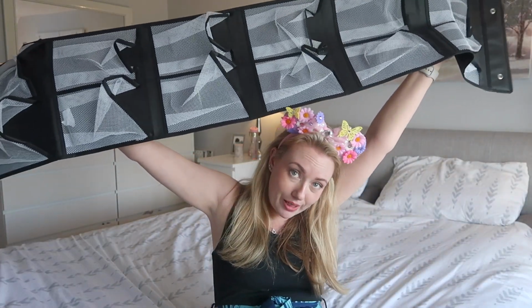I've also got another one of these coming because, as you know, we've got our pram. We're going to cut one of these off halfway because this is like super long. I mean, look how big this thing is. It just keeps going and going and going.